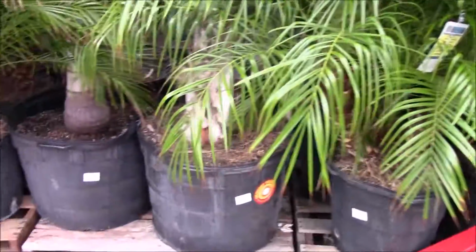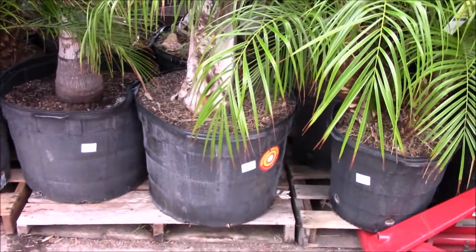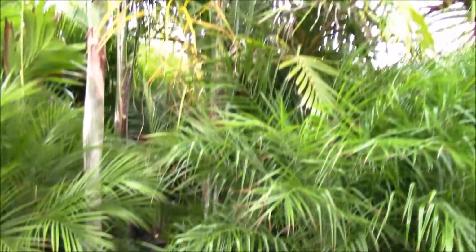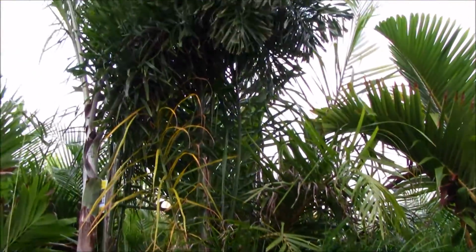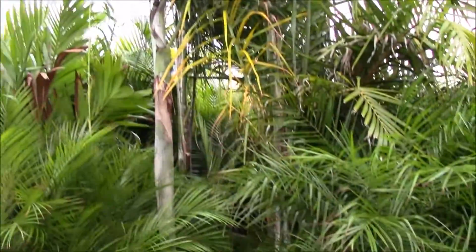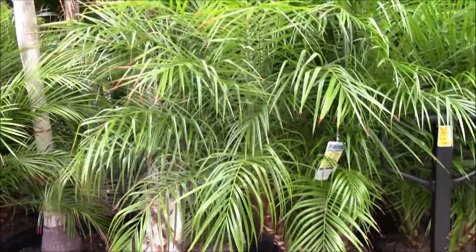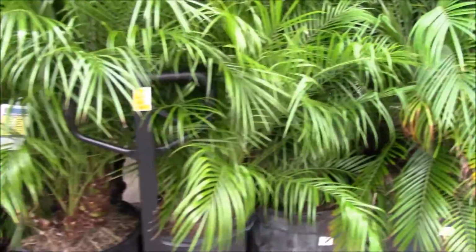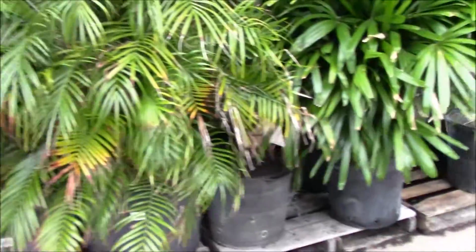That's classic, the Coco's palm right there. Not sure why you pay $129 for a palm tree that small, but you know, it's off to a start at least, and it looks pretty healthy. You always want to look for yellowing leaves in palm trees when you buy them. If they're yellow, that means they don't have enough fertilizer to make them what they need to be.